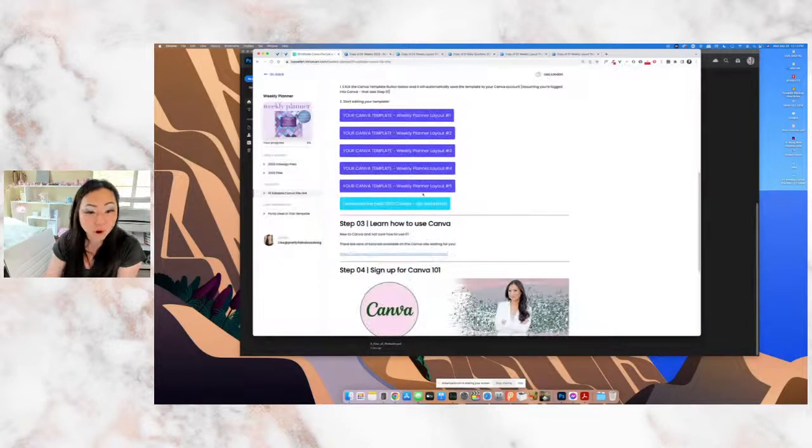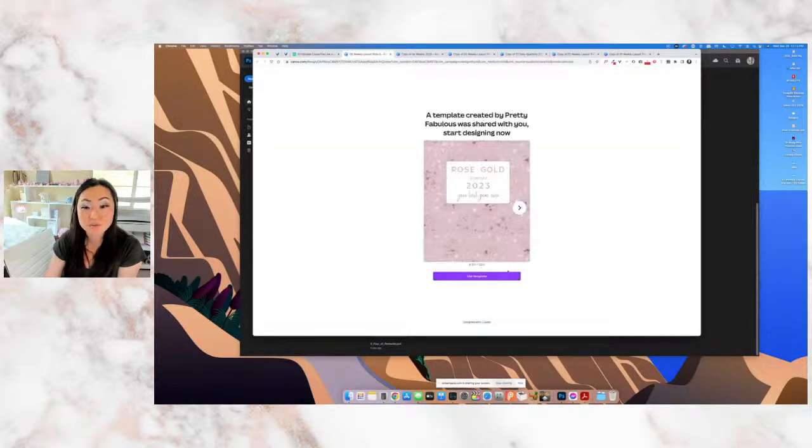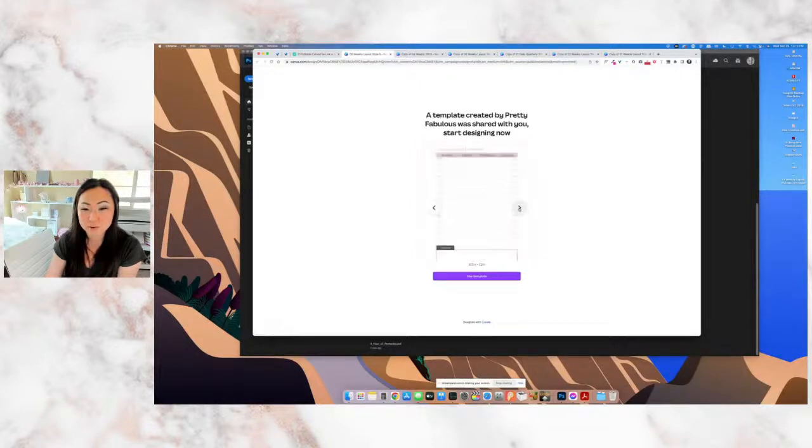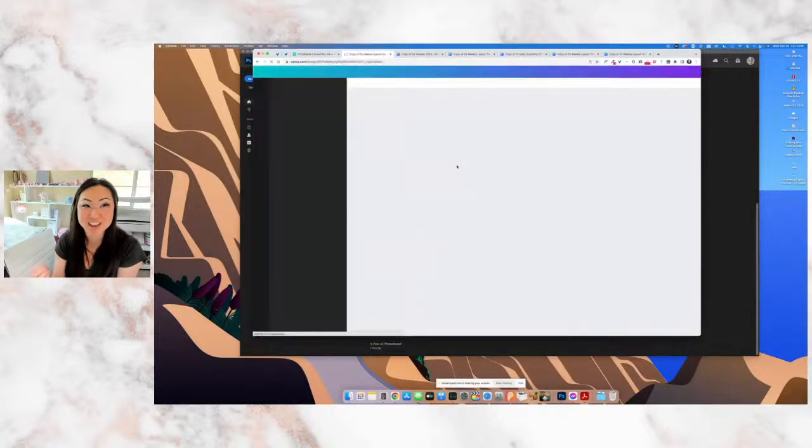So that was number 4. So let's go to number 5. Number 5 is a rose gold. There was just something a little weird. I don't know, it's like some weird quirk in Canva.